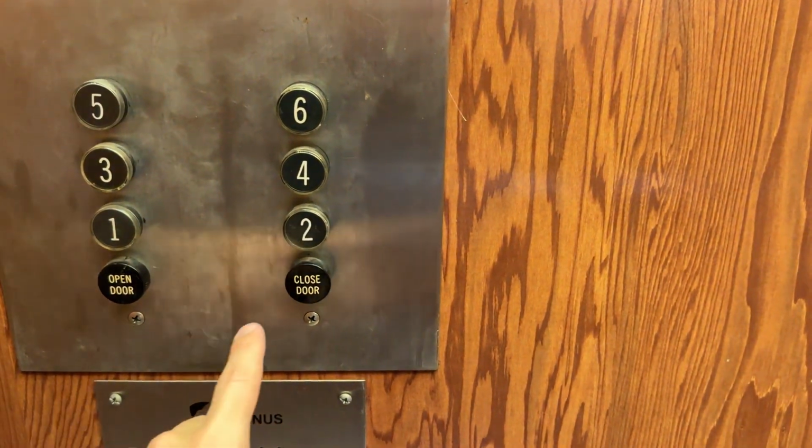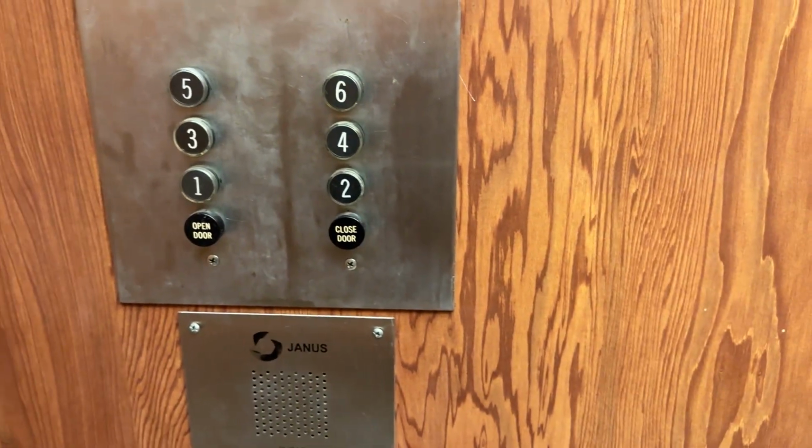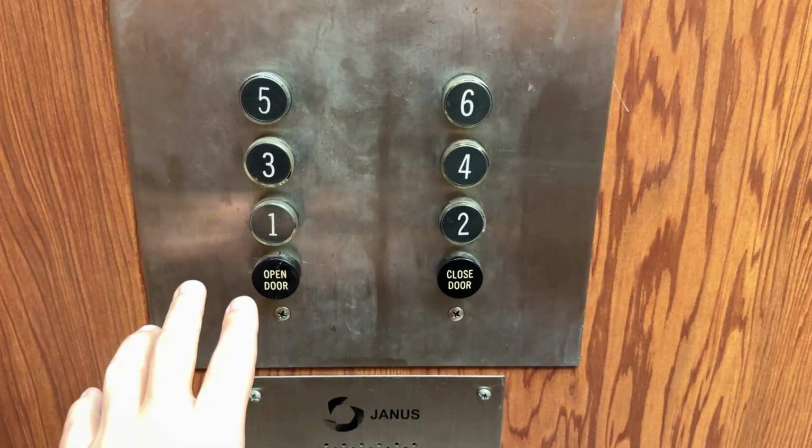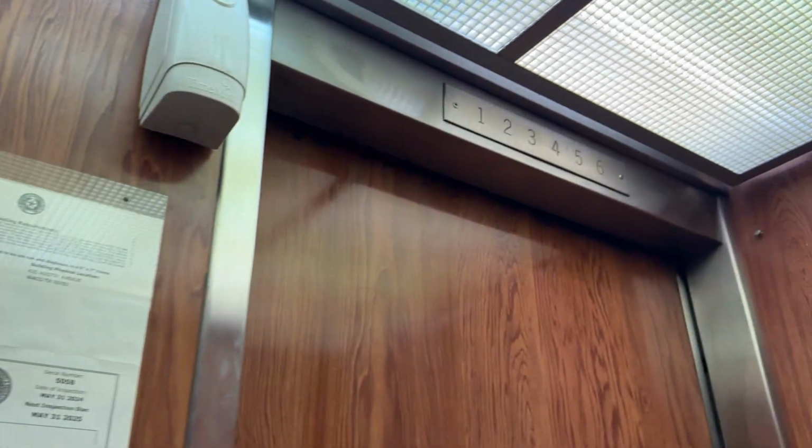I don't know what the current condition of these elevators are. They could be getting modernized in the not so distant future, but yet these are still original. Anyways, oh, we're going up.